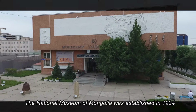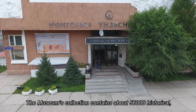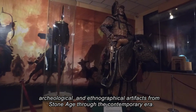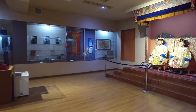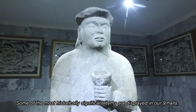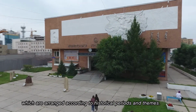The National Museum of Mongolia was established in 1924. The museum's collection contains about 56,000 historical, archaeological, and ethnographical artifacts from the Stone Age through the contemporary era. Some of the most historically significant items are displayed in our 9 halls, which are arranged according to historical periods and themes.